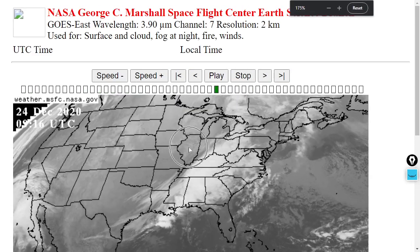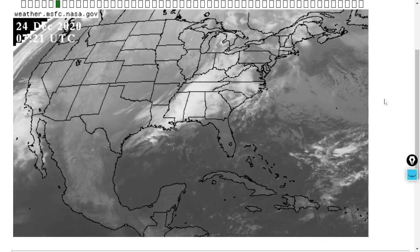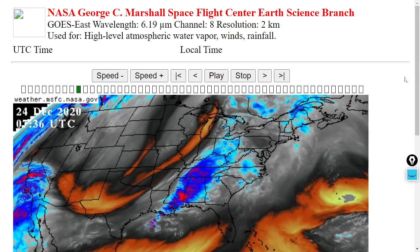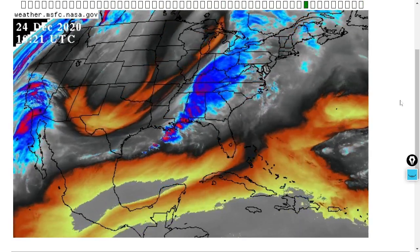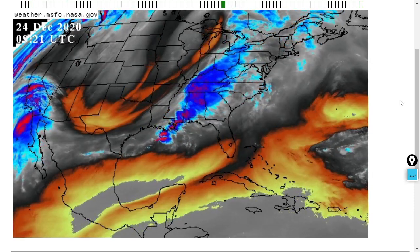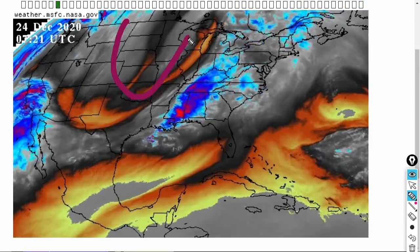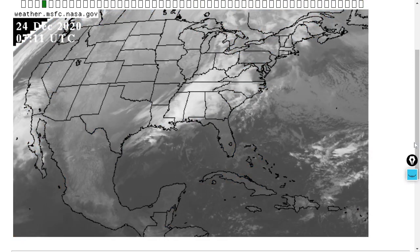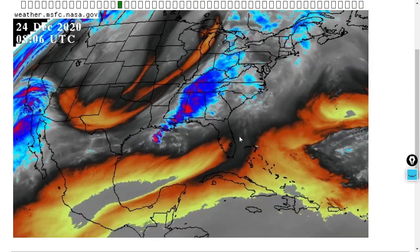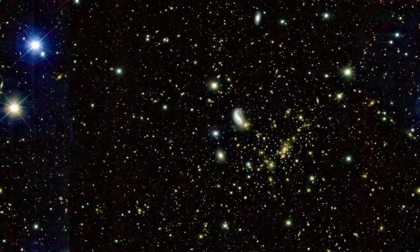Next, looking at the cloud layer. It's not quite light enough to view the visible satellite yet. Here's what's going on in the cloud layer. And here's a water vapor map. And that dry mass of air is helping to not only push that moisture through, but also compress it. And you can see where that jet stream is dipping down there in the central U.S. Again, there's the cloud layer. Here's the water vapor.